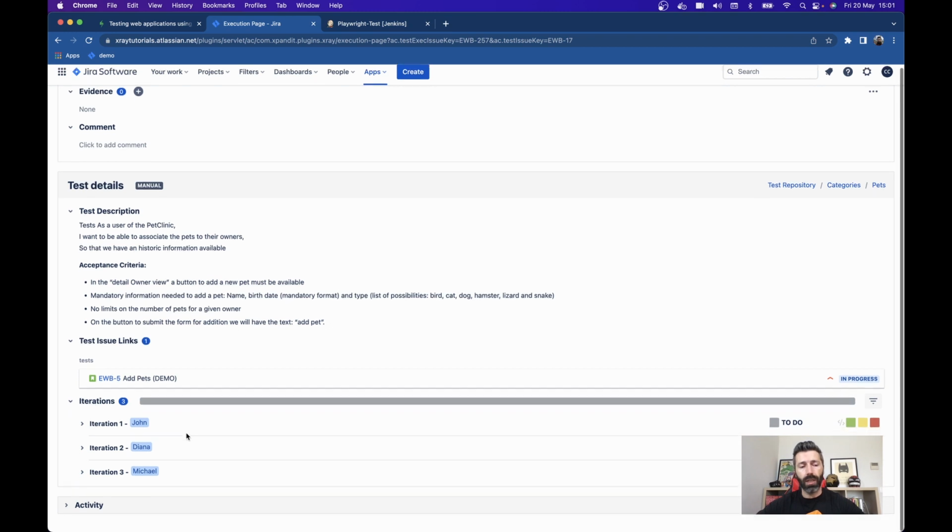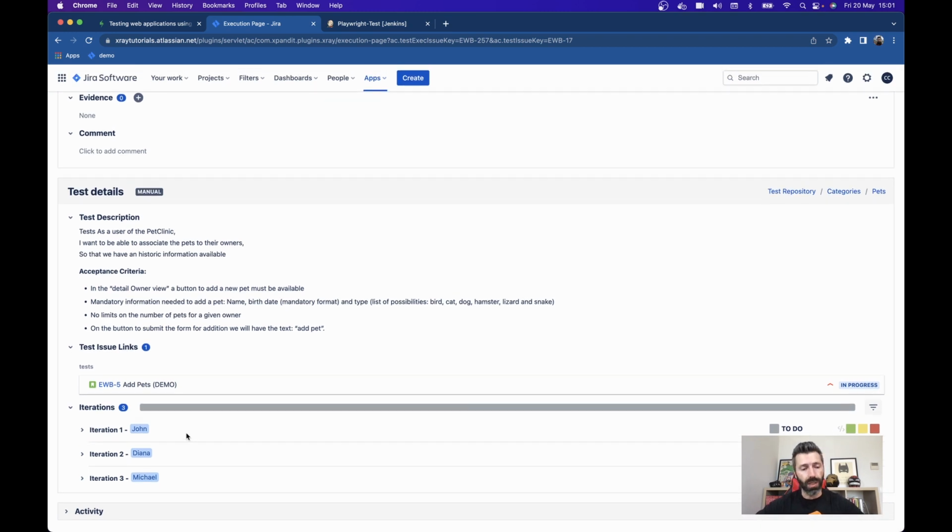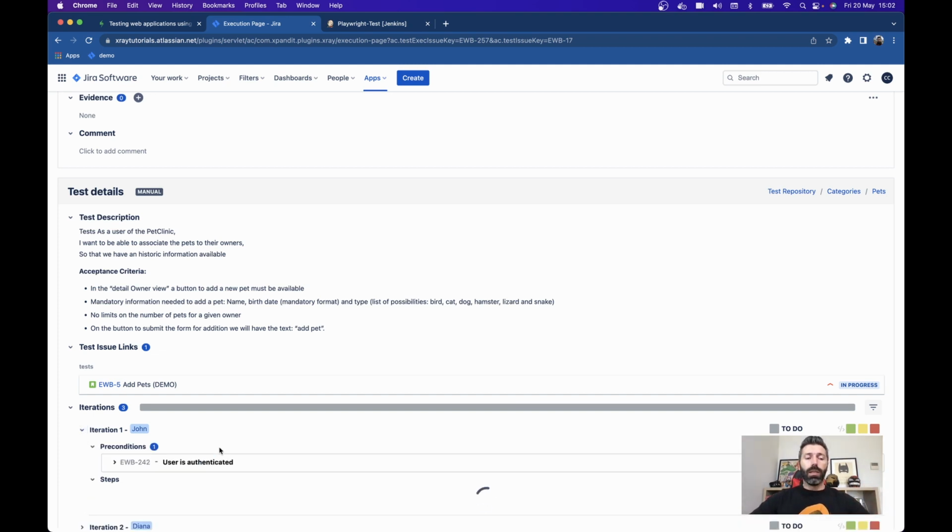And I can see now that I have 3 iterations for this test. Remember that I have a data set with a parameter called owner and these three values. So now upon execution, Xray will unfold that and replace the parameters with the values. We have written it one time, so one test, and all of a sudden we have 3 iterations, automatically. So let's see the details.